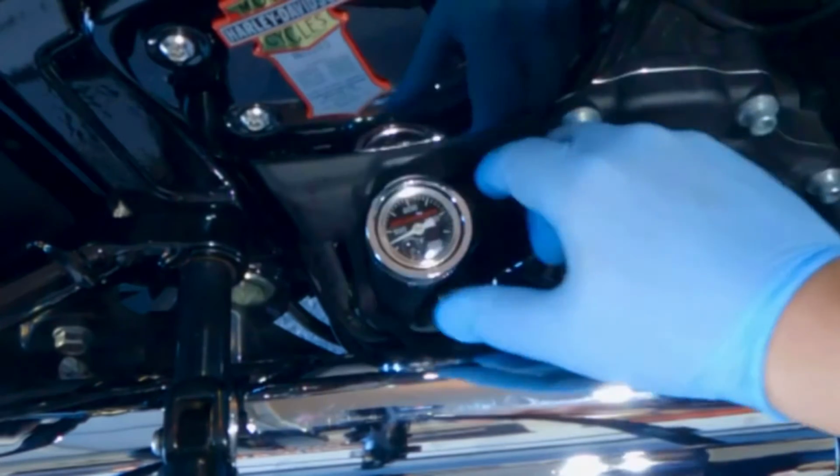And if necessary, maybe just pull over and let the engine cool down a little bit, or maybe just start riding on the side roads. Make sure that you have the proper airflow around your engine, which will help you to cool your engine properly.